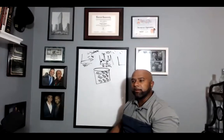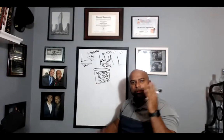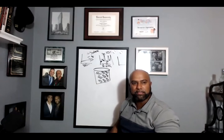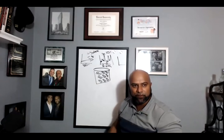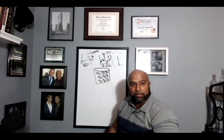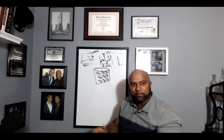Index funds is nothing but a measurement of a collective group of investments. It's an average rate of return of this group. Sometimes this group is the top 500 companies in the United States. We know that group as the S&P 500. Sometimes that group is the top 100 companies in the United States. We know that group is the Barclays. It's an index nonetheless, right?